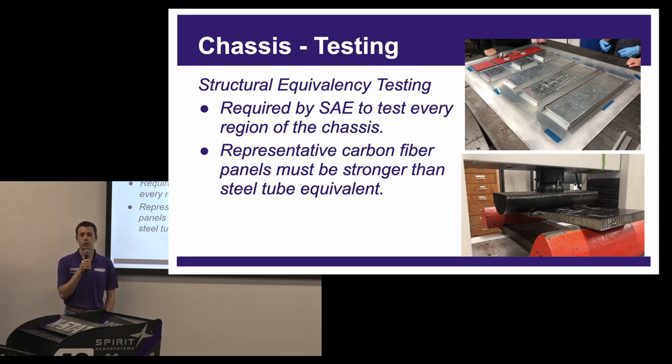Before we even make the chassis, we have to prove that each region of the car will be either equivalent to or stronger than a steel tube frame. We do this through structural tests. We take, I think it's a 6x20 section of a carbon fiber sandwich panel, which represents the different regions of the chassis. We do a 3-point bend and shear test, and then we measure the force and displacement. From there, all the data gets input into a spreadsheet, which proves whether it's stronger than steel or not.